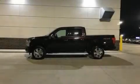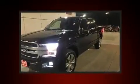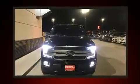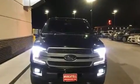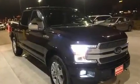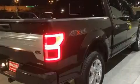Sensibility and practicality define the 2019 Ford F-150. With just over 15,000 miles on the odometer, this vehicle provides excellent value as a pre-owned model. It features an automatic transmission, four-wheel drive, and the 3.5-liter six-cylinder engine.